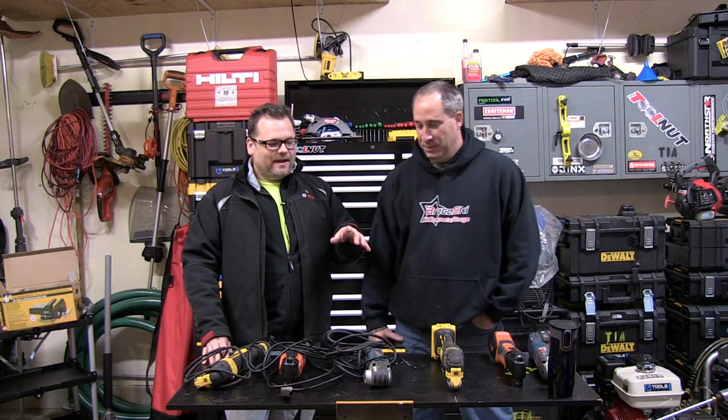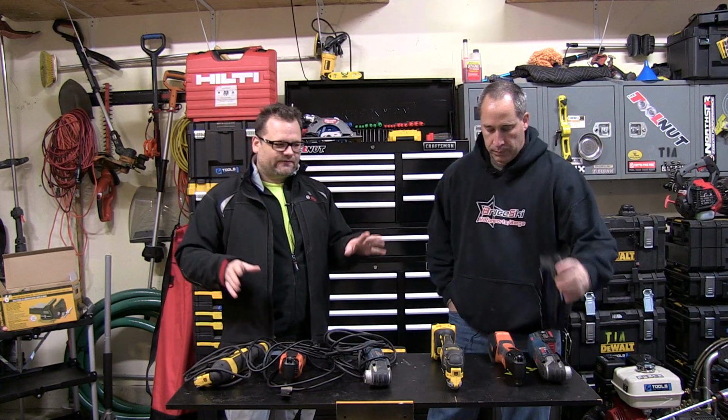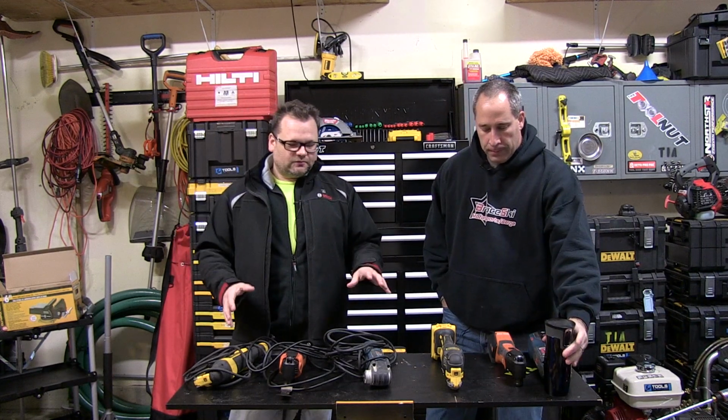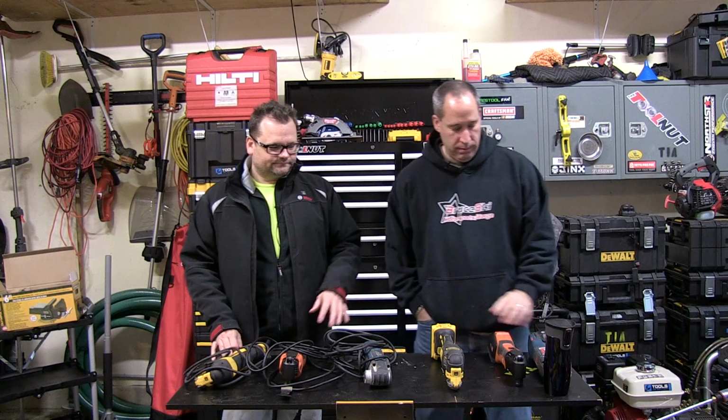It'd be fun. But the thing is, you guys, with a multi-tool, you don't want to push hard. You don't want to push it through. Let the tool and the blade do the work. And like Eric said, there are all different blades, so we're going to go over which one's best for you and which features. So what do we want to start out with? We're going to start with the cordless right now.